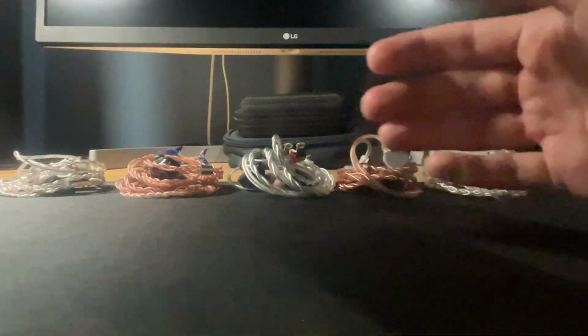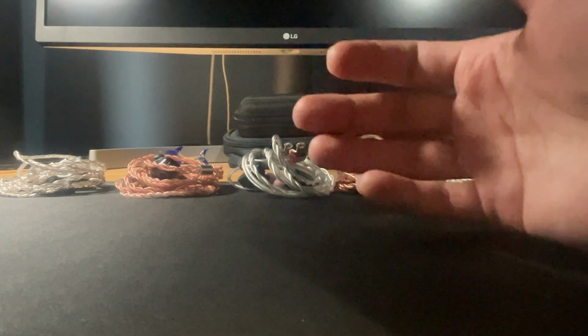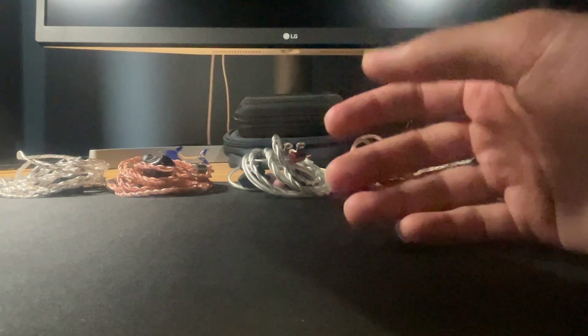Unaltered, real lifelike, exactly like it was recorded. That's what this IEM sounds like. Extremely realistic. I haven't ever heard anything like that. So that's the C Audio Yume, and now onto the U12T.